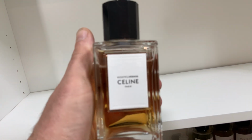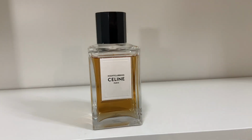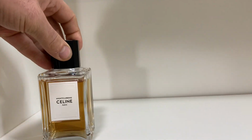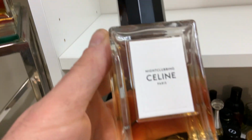And here I have decided to put my Celine because I find them much more interesting than Dior's. So this is Nightclubbing. This is easily my favorite Celine.